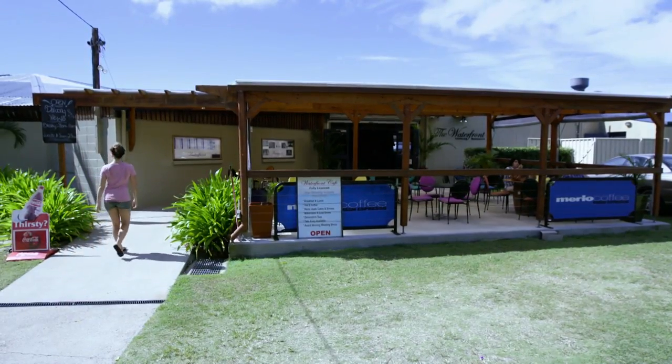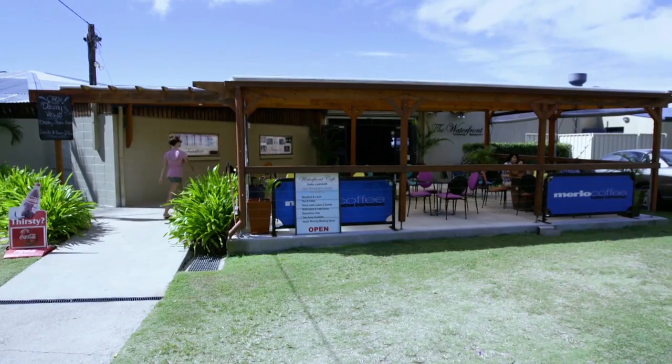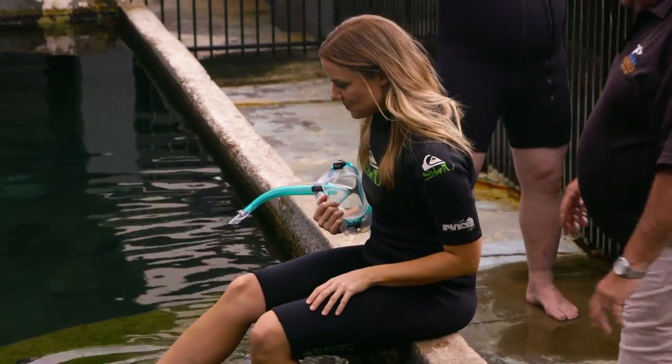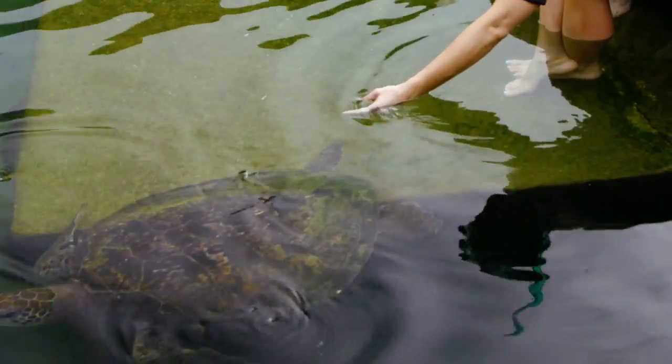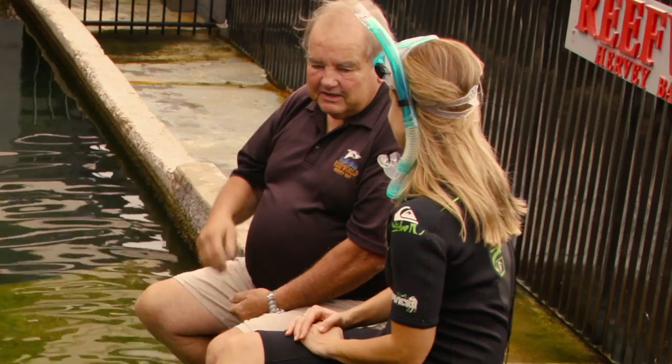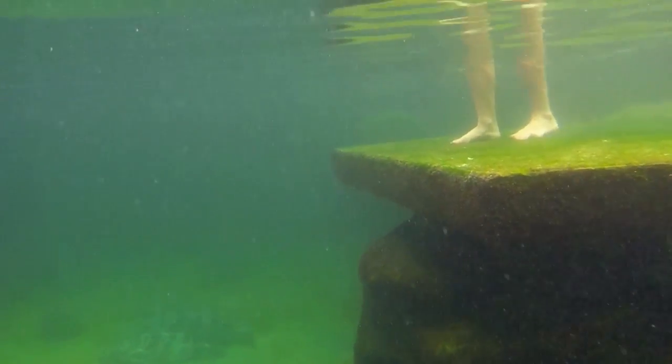Hervey Bay is home to one of the first marine aquariums in Australia. I paid a visit to Reef World and literally jumped in feet first. Reef World is more than just an aquarium though, as I soon found out when I met the owner, Ross Wolfe, who invited me for a swim.